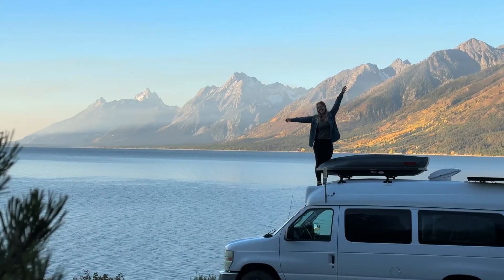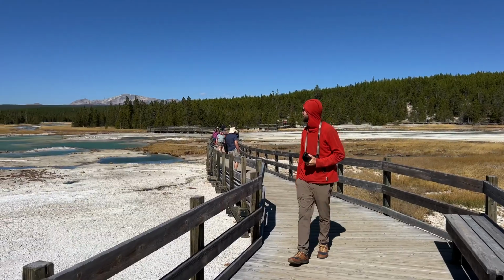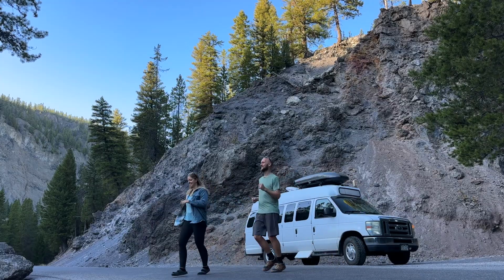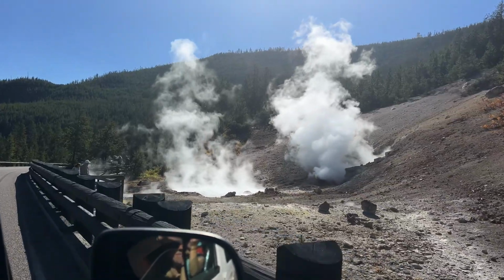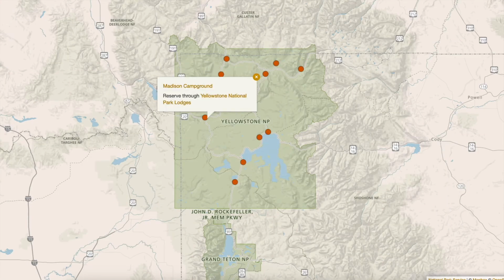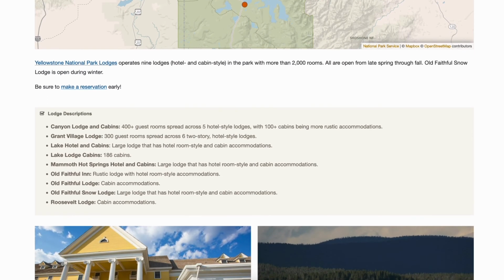You might be wondering how much time you need to explore Yellowstone. While you can fit a lot of these stops into one day, it'll feel rushed and you'll likely be exhausted. So we suggest at minimum consider staying for 2 days. There are tons of great campgrounds in the park, or you can stay at some historic hotels in the area.